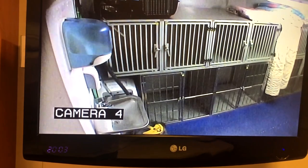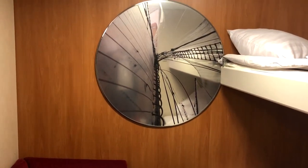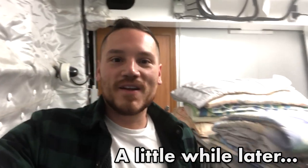Hey guys, so I'm here in my cabin room now, and I'm gonna take a little nap. But I'll keep the TV on, which will have the CCTV playing and show Rocky taking a nap, hopefully. There he is. In a little while, I'm gonna take Rocky out to the pet relief area so he could do his number one or number two. Alright, we're gonna take Rocky out for a little bit at the pet relief area. So, yeah, let's do it.